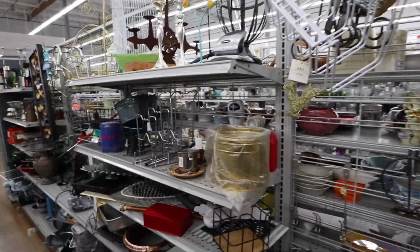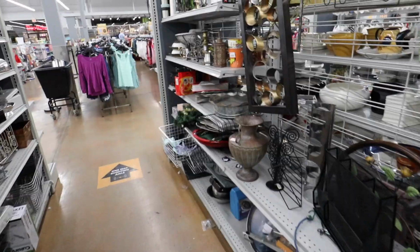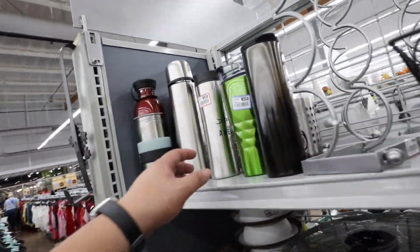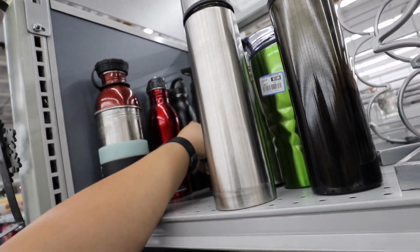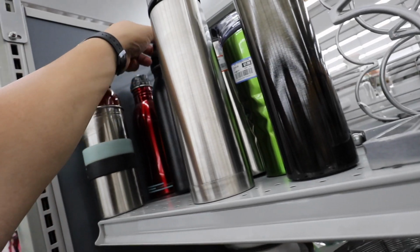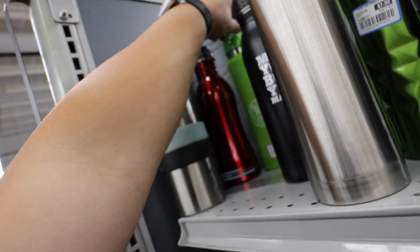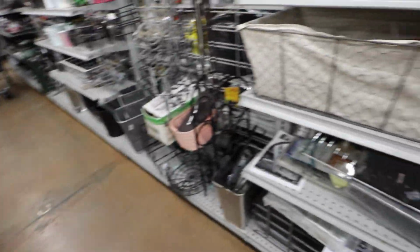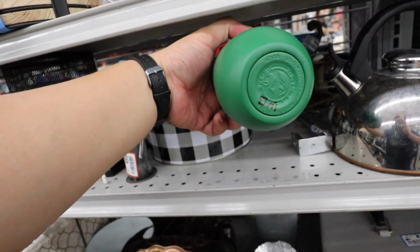Last time I was here, which was yesterday, I found that purple, what's it called? The purple Hydro Flask here. Now I'm all about the Hydro Flask life. I'm actually using it today, but I have it inside the car. Jingle juice.